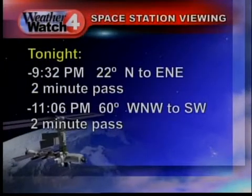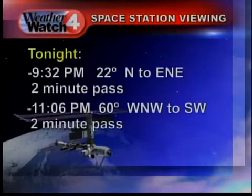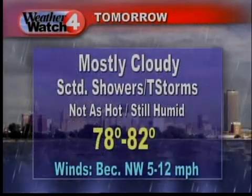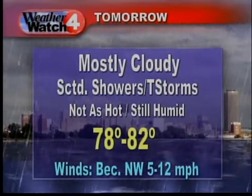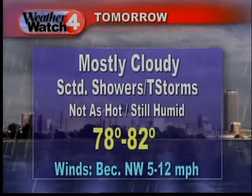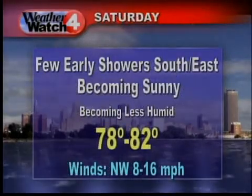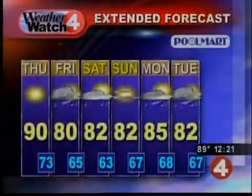Check out the space station tonight. A couple passes here, 9:32 and 11:06. That last one a little bit better because it's higher in the sky, 60 degrees above the horizon, traveling west-northwest to southwest. Tomorrow, scattered showers and storms developing, especially during the midday and afternoon. Not as hot, still humid, 78 to 82. And we'll be looking at skies becoming sunny on Saturday with highs around 80 degrees, and a mostly sunny finish to the weekend on Sunday and 82. Excellent.